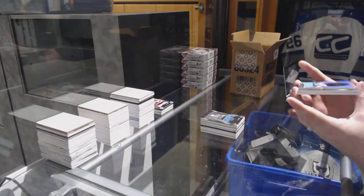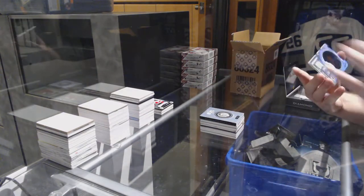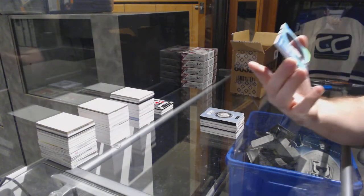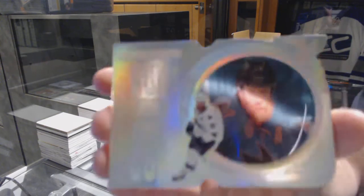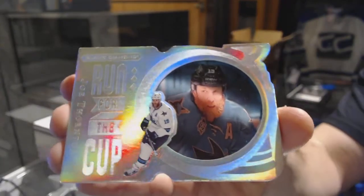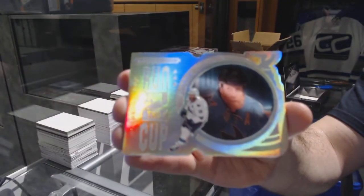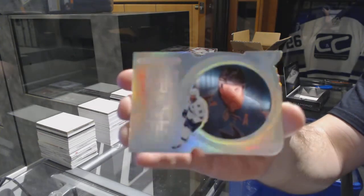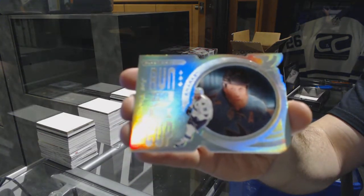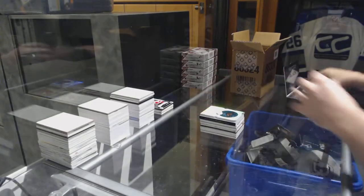And we've got another run for the cup, numbered 99. Numbered 19 of 99 for the Sharks, Joe Thornton. That's cool. Jersey numbered run for the cup. Joe Thornton. Sexy.